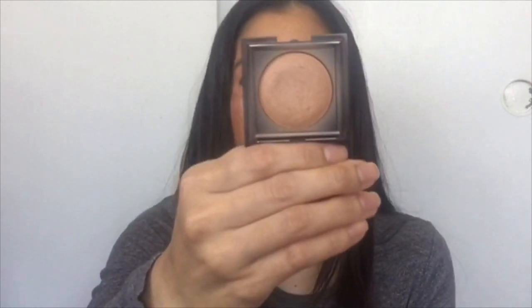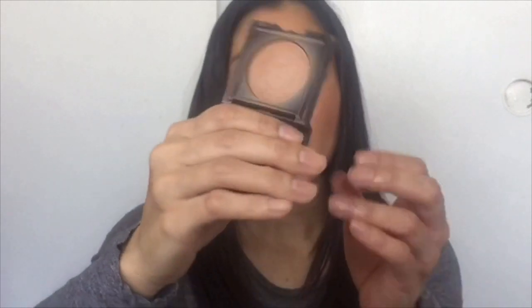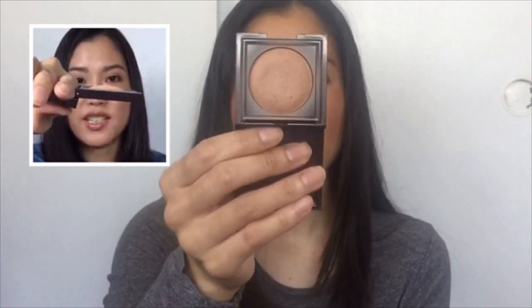This is the Mercier Matte Radiance Baked Powder Bronzer, and I have made some decent progress so far. Unfortunately, I forgot to take a picture of it, but I'll include a screenshot from my last video where I showed that there was kind of a mound on this bronzer that has definitely gone down, and I'm slowly chipping away at it. So fingers crossed I'll be able to hit pan on this as well by the end of the year.